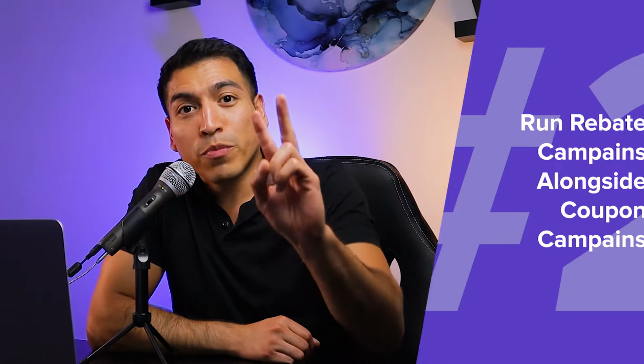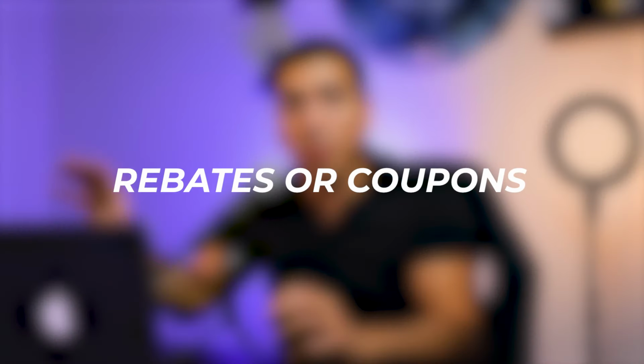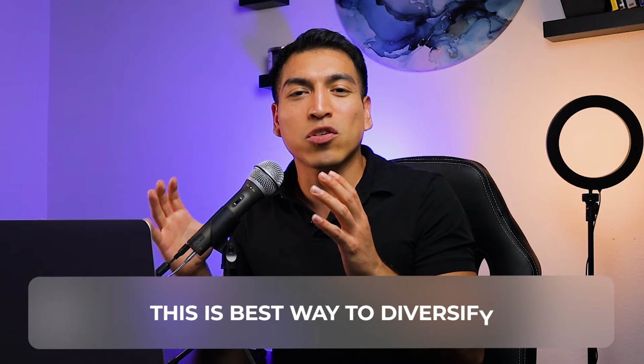Tip number 2, run rebate campaigns alongside coupon campaigns. A lot of times Amazon sellers will either do rebates or just coupons instead of mixing them both up together. And really that's a decent strategy, but an even better strategy would be to actually combine both promotions together and run these 2 campaigns alongside each other when you're running your Facebook ads. This is the best way to diversify the types of sales that you're getting towards your business, and will ultimately help you not only improve your sales rank, but improve your reviews and also lower your PPC costs.